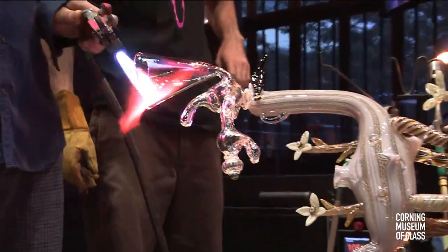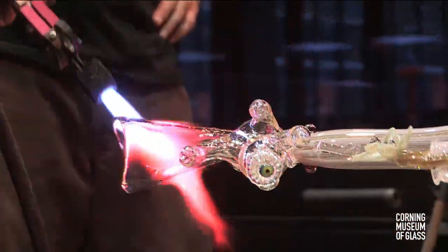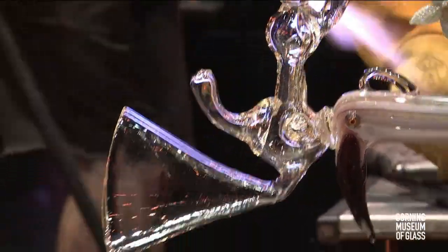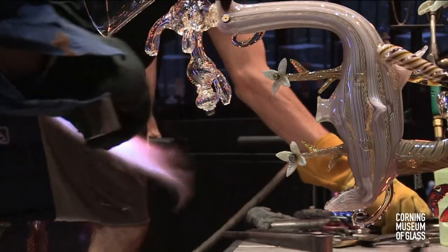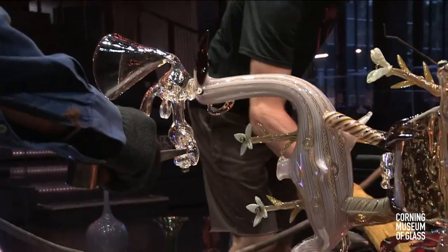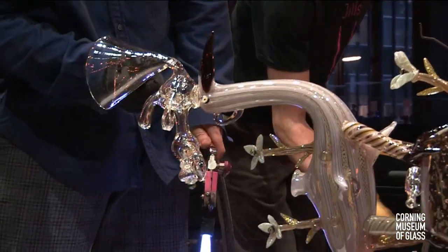Now, this is all clear glass that he's added, but it still has a couple little connections. I believe our little girl who was counting eyeballs has left, but hopefully by the end of this piece, we can count all 21 eyeballs on there, and this cup definitely has a little eyeball on it as well.